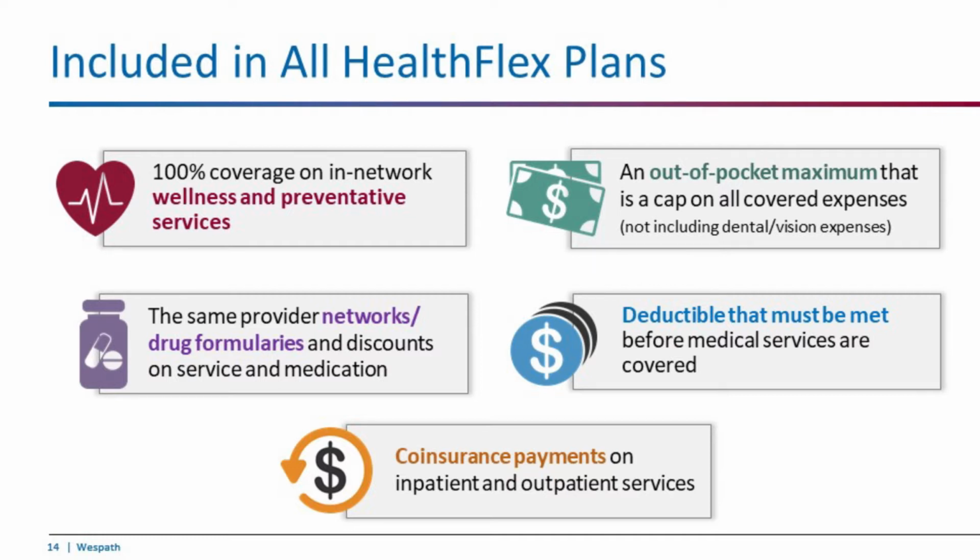The maximum out-of-pocket protects you from catastrophic expenses. Note the cap does not include dental or vision expenses. Medication and benefit applies to the discounted amount, not the original bill amount. A deductible applies for most hospital and outpatient services. The same provider networks and formularies are there for you. They give you discounts on services and expenses.